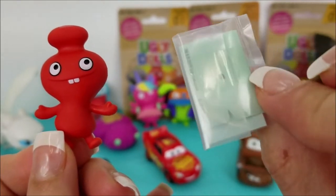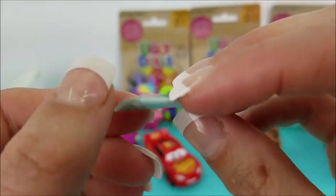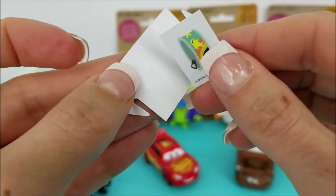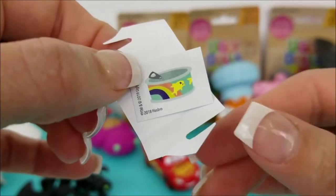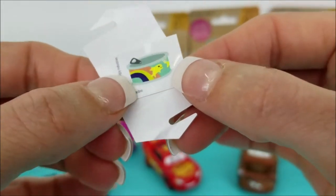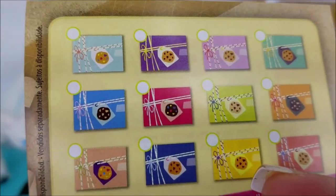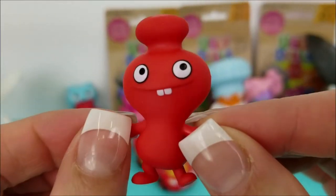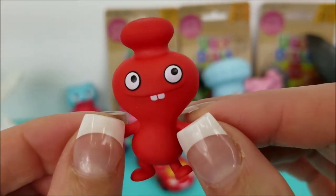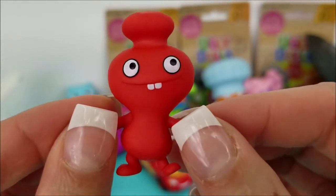He comes with this envelope right here. Look at that rainbow chip cookie right there. Oh my goodness! It's a little can of tuna fish! And it's a sticker! That is so cute! So we get to check this guy off, the rainbow cookie envelope, and the can of tuna. This sweet little guy's name is Minus. Welcome to the family, Minus.